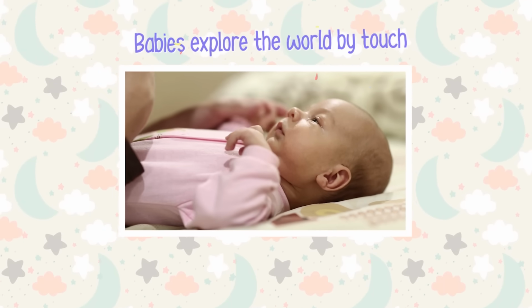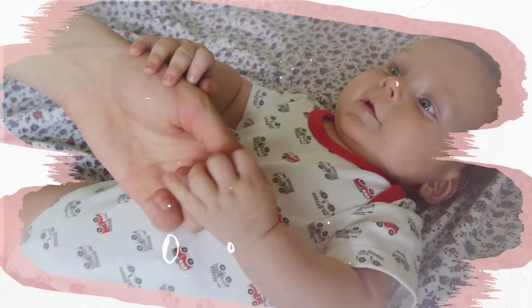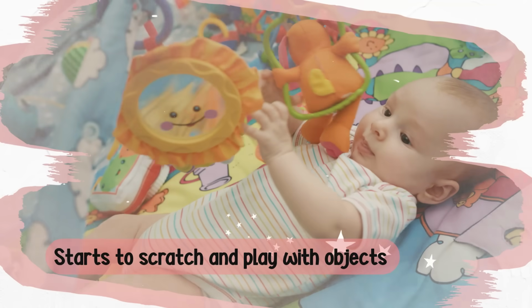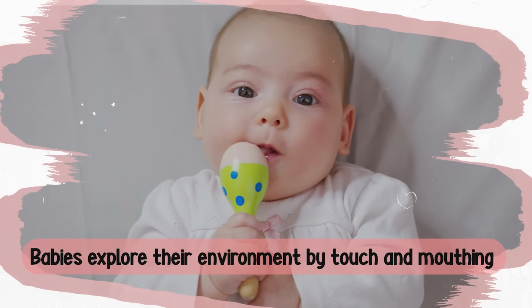And the second reason is babies explore the world by touch. So as they're coming out of the womb, you'll notice that they start to reflexively grasp onto mum and dad's fingers, and they start to scratch and play with objects when they're placed in their hand. And at 2 months of age, your baby is going to know that those hands belong to them and they have some control over them, and they're going to be completely amazed with them and want to start interacting and exploring things. And babies explore their environment by touch and by mouthing. So if you place mittens on their hands, they can't actually interact with those toys or with you, and that can result in some frustration and delayed fine motor development.